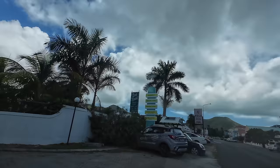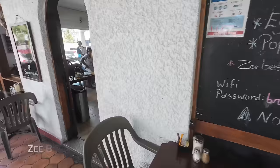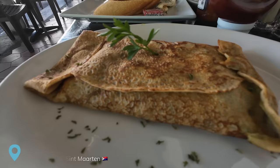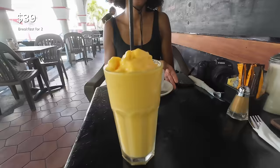Good morning, good morning. It's day 4 here in St. Martin, and our day started a little later than usual, but we made it here to the best, because it's supposed to be the best. I got a Popeye plus chicken, which is a crepe with spinach, onions, cream cheese, and chicken. And Liv, what did you get? I got an egg white omelet that has peppers, spinach, I said no onions. There's also mushroom in it, I think. I don't know, we'll see. But let's enjoy.